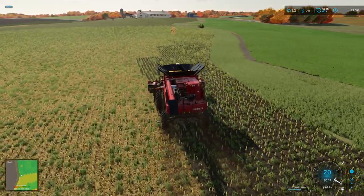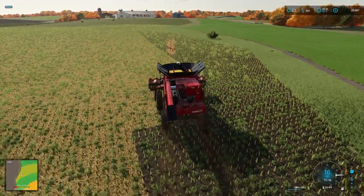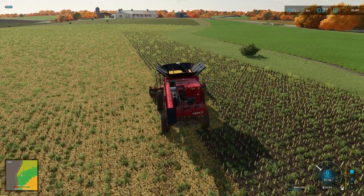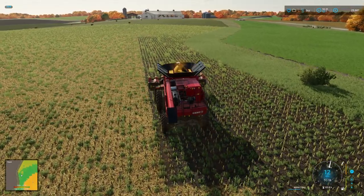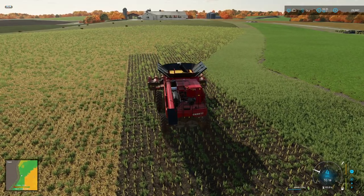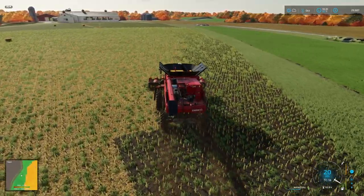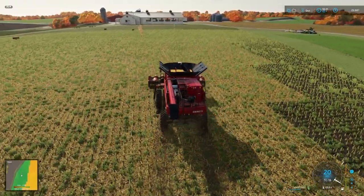Once again, it might be worthwhile just hanging on for a couple of months. I think let's just wait and see what the pricing is like. I know this is not the best time to buy, at least to sell crops. It's just that time of the year, isn't it? Everything has been harvested, so there's plenty of supply of everything.